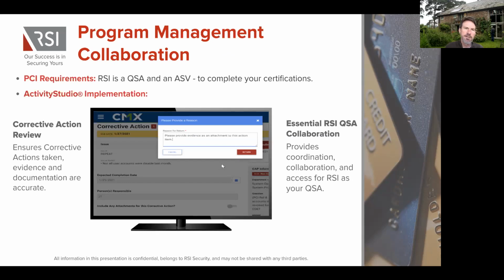And here we're just describing the corrective action review workflow process. We have a highly configurable process. In this case, the example is where somebody's missed something in a PCI form, and a reviewer such as RSI or an internal audit team or internal compliance reviewer is providing a suggestion back to that person in the location as to what they should do to correct the issue, or telling them maybe it's not good enough, or I don't believe you, provide evidence that you actually corrected it.